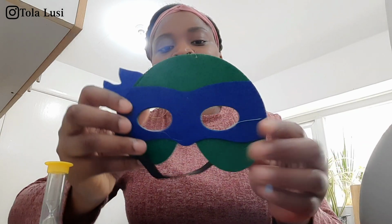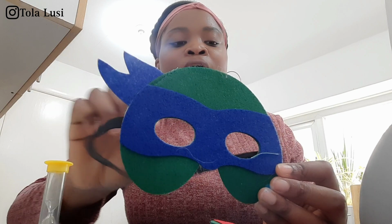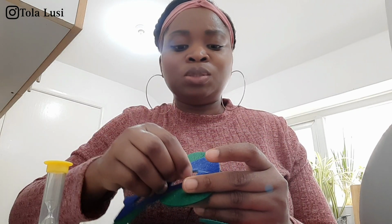So on our way out, they were handing out these masks for free, and there were different characters. There were some for giraffes, cartoon characters like Superman, Batman, Spider-Man, but the boys chose these. Daniel took this and Asha took these, and these are just the Ninja Turtles.